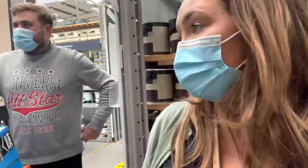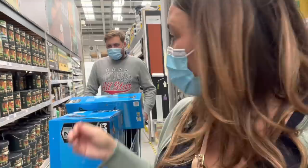So we did want black paint for our decking and for our fences, but my nan's got black on her decking and she's like, don't. She said, because where we live in a seaside area, the seagulls just poop all over it. And someone said something about getting some decking paint that's got a sand, like a grit, to stop you slipping, which I thought was really good.